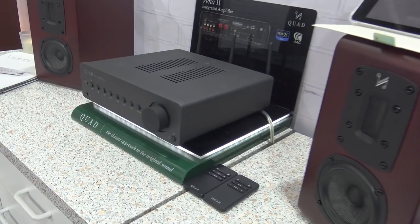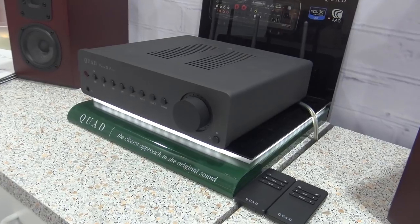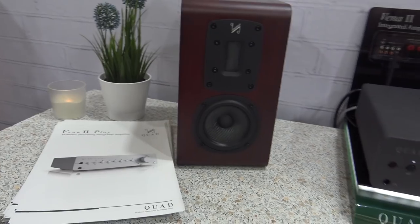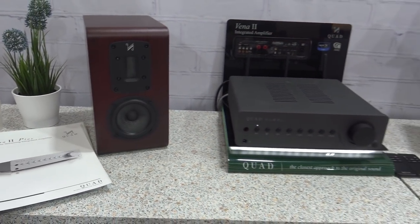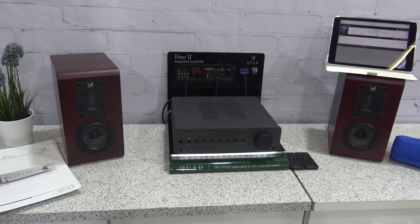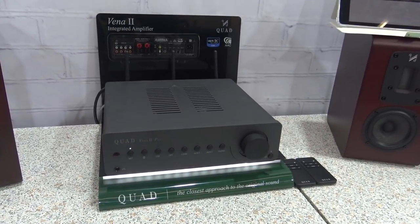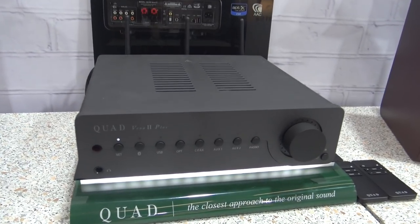Vena 2 has been in our range for a number of years. It's a 60 watt amplifier with aptX Bluetooth that forms the heart of any complete system. But this year we're adding into it a new streaming and multi-room capability using the DTS Play-Fi chip. With the Vena 2 Play, we can stream Spotify, Tidal, Qobuz, Amazon Music, Napster, any music platform that you like directly into the unit, out into the speakers. So this now becomes a complete hi-fi system in its own right. Launched in July of 2019, we fully expect this to be one of our most successful products.